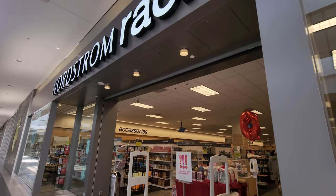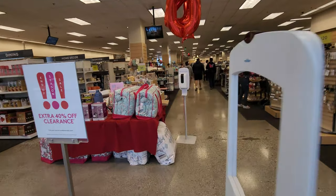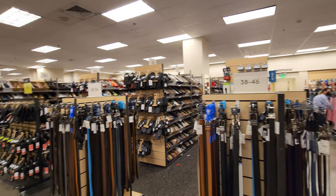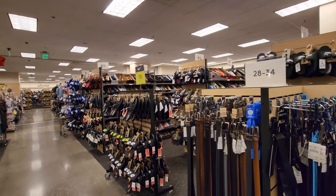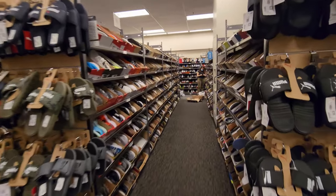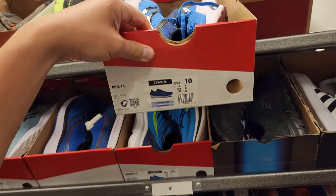I'm that desperate. We're checking out Nordstrom Rack, y'all. They do have sneakers. I haven't seen them have dope Nikes in a while, but we gotta search, man. Got a pretty good size sneaker section right here, but I don't know if we're gonna find anything, but hey, let's look. Look at how full their shelves are, man. Size 10 athletic section right here.